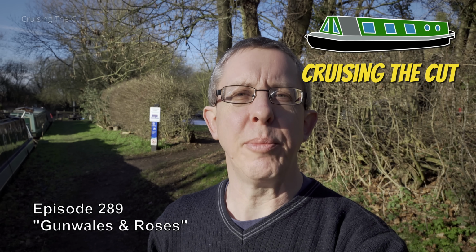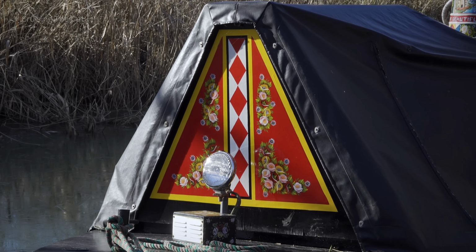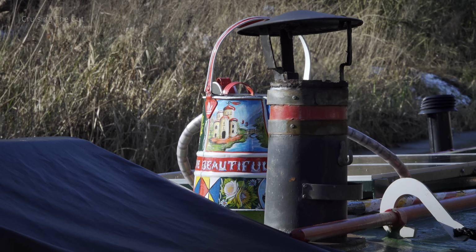Hello! If you've ever been on a canal in Britain, whether as a boater or just wandering down the towpath, you can't have failed to have noticed the traditional canal art, either on the boats themselves or on the paraphernalia on the roofs. But what's it all about? Why is it all roses and castles? And how do you paint that kind of thing? Well, that's what today's video is all about.